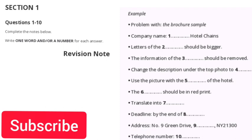Good afternoon. Welcome to Matrix Printing. I'm John Smith. How can I help you? Good afternoon. I'm here to reprint a brochure for our hotel. There are some pages that need revising. The customer says the brochure sample needs revising. So, brochure has been written in the space.